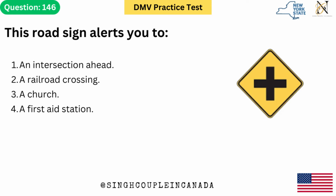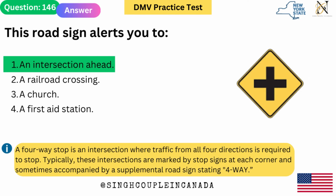Question number 146. This road sign alerts you to 1. An intersection ahead. 2. A railroad crossing. 3. A church. 4. A first aid station. The answer is 1. An intersection ahead. A four-way stop is an intersection where traffic from all four directions is required to stop. Typically, these intersections are marked by stop signs at each corner and sometimes accompanied by a supplemental road sign stating four-way.